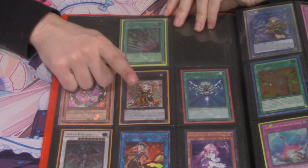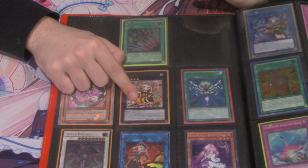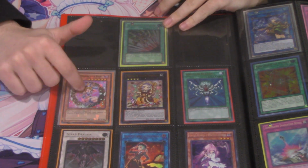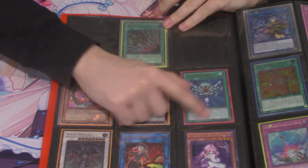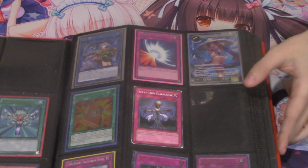First set Ulti Teleport. This Madolce Queen Chimiso I actually pulled. It was one of my first set Ultras I pulled when I was like 12. I have all Ultis now, so I don't need this. DT Dark Magician, Ulti Scrap, Monster Reborn. This is just one I used for something special, but I think it's just a legendary collection.